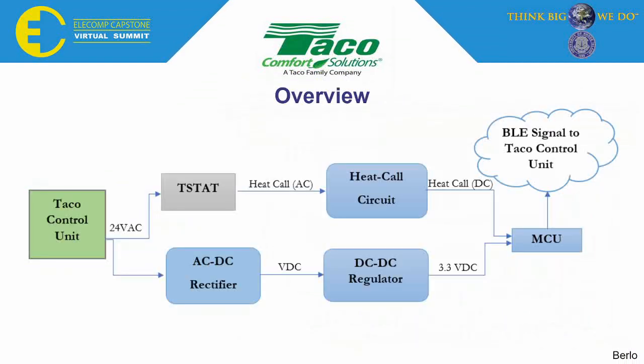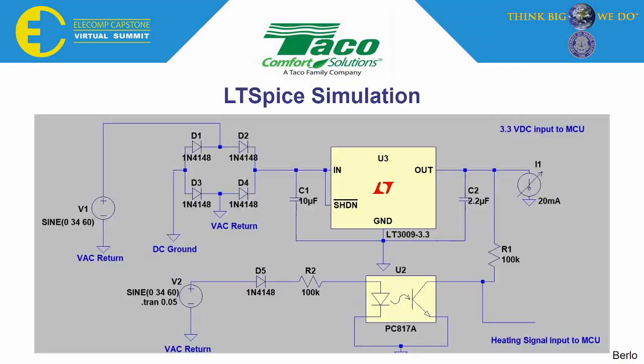Here is an overview of the project design. Our device deals with managing power to the microcontroller, isolating the thermostat heat call, and sending a Bluetooth signal to the control unit. Spice simulations were used to create a design concept.